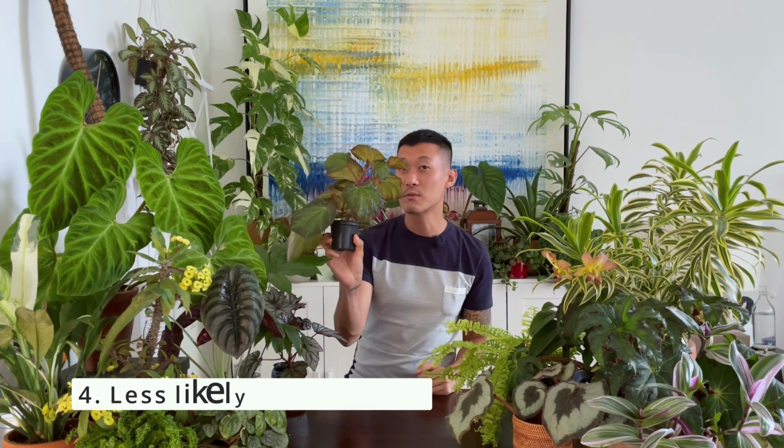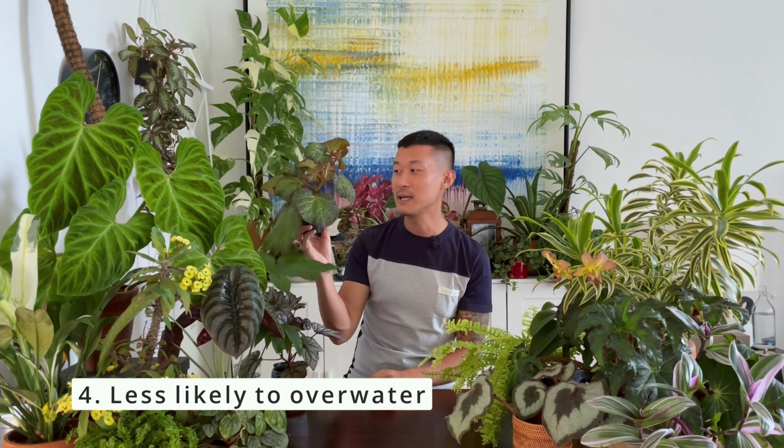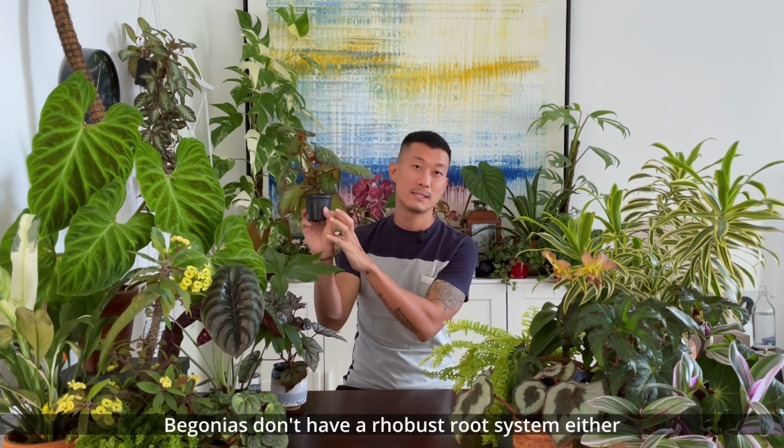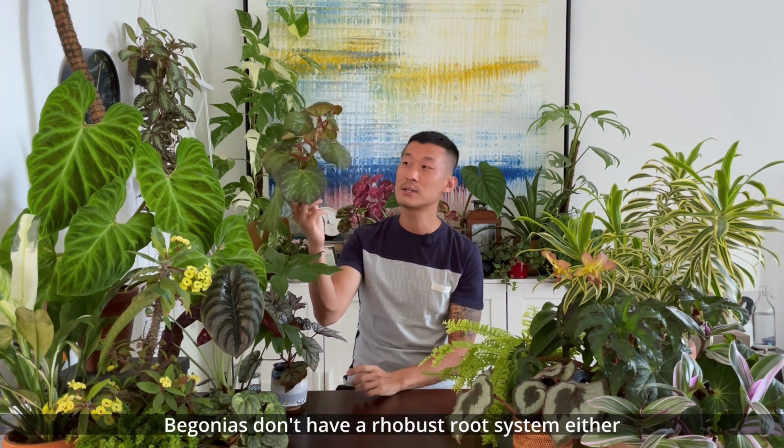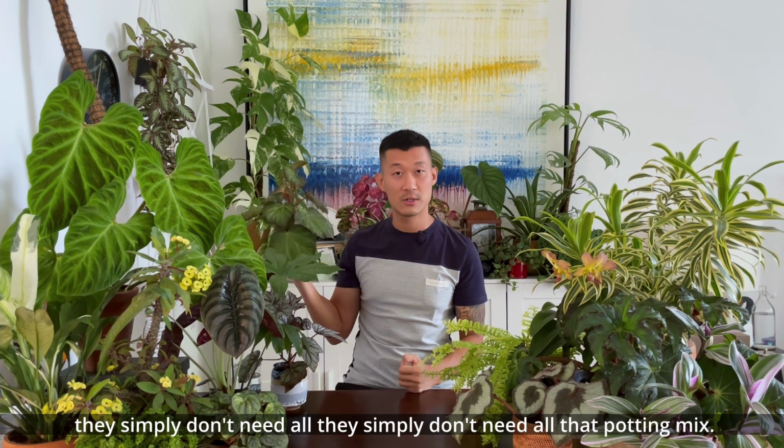Number four, when you have two different plants, let's say you have this and you have the same plant in a big pot, you're less likely to overwater this plant because it is in such a small pot. In fact, I do water this guy every day. I notice that it will get dry pretty fast because there's not much soil in there. This is probably about 60 to 70% root ball in here. So any water that you give it, it will drink it up, and then it will be thirsty again tomorrow.